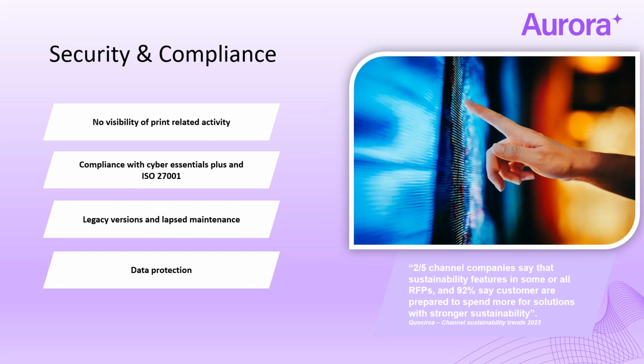So the next one is security and compliance, and a few of the bits we would like to speak to around this. So firstly, why would a company wish to have either of these accreditations, either Cyber Essentials Plus or ISO 27001? Well, it's kind of simple. In today's digital world, where cyber threats lurk around every corner, having Cyber Essentials Plus and ISO 27001 is peace of mind, knowing that you've got the best security measures in place to keep your company safe from harm.